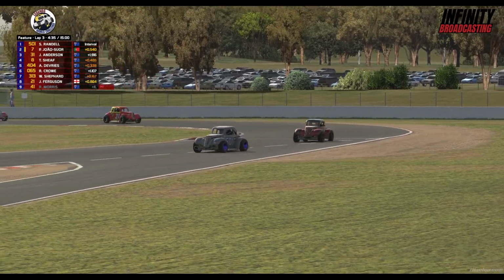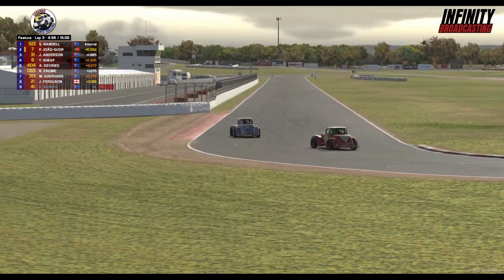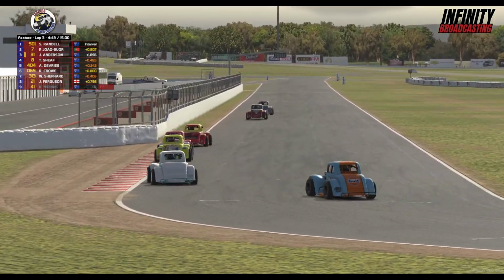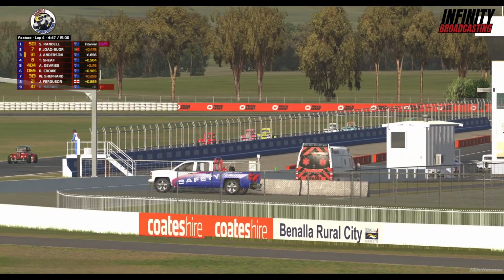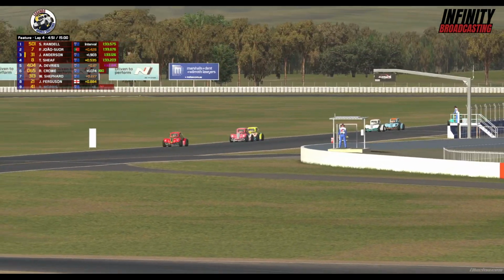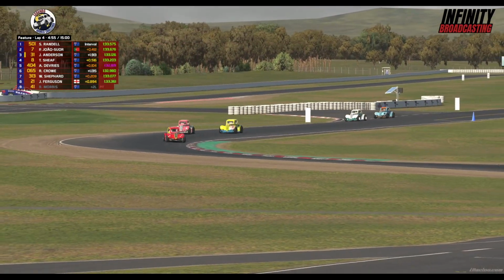As we come through turn 11 up towards turn 12. And everyone's just settling in now for the long run. 4 minutes 45 into proceedings. There's still just about 10 minutes to go, as the battles are continuing to commence in the mid-pack of the field. Everyone, though, they're only separated by around about 2.8 seconds as Rodney Morris is out of this race.